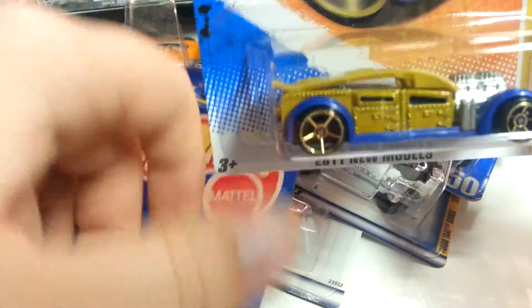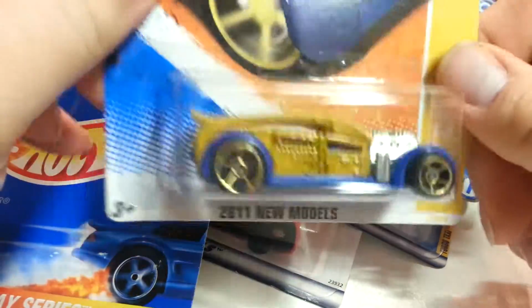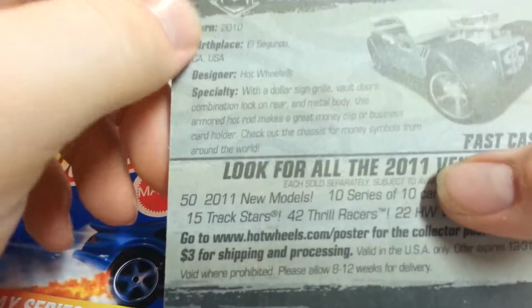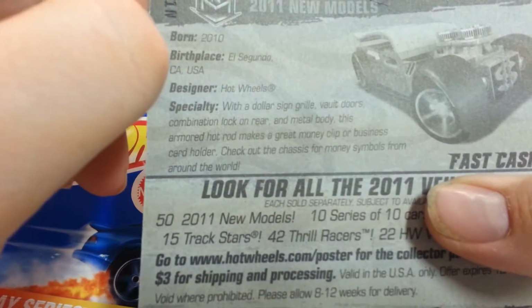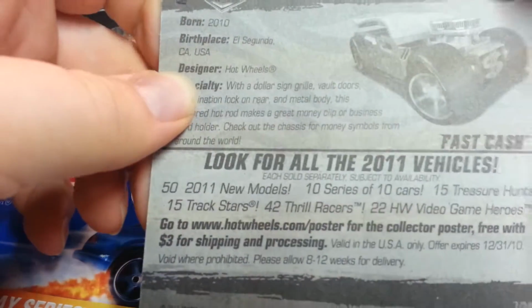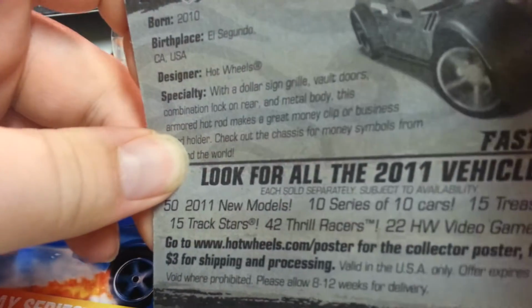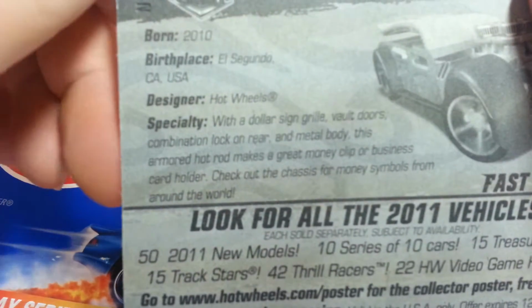This was released again this year. And it's the Money Clip car. I may do a video about it. It does have information, so I may do a video by itself. Usually when I do a video on a specific car, I always look for the ones that have the information on the back. That way I don't have to look up stuff and take a long time to do it.